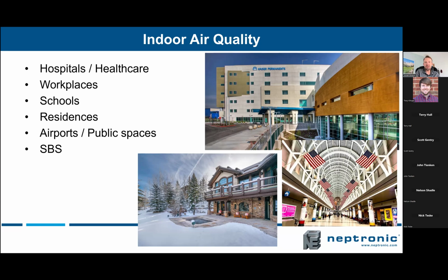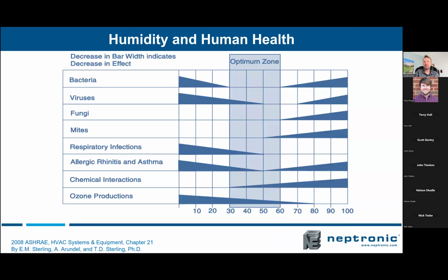Residences, it depends on where you're living. I see a lot of them here in the mountains, in the Northeast, Chicago, Milwaukee, those kind of cities, and airports occasionally, or public spaces, train stations, that kind of thing. The reason why we see a little bit more focus on public spaces is because it's part of indoor air quality. It improves overall health.